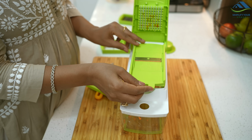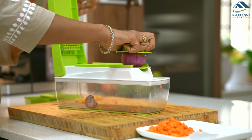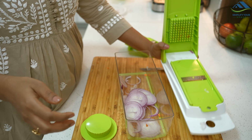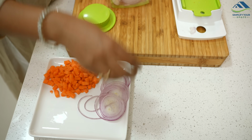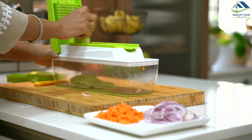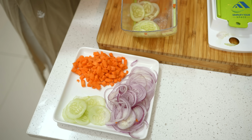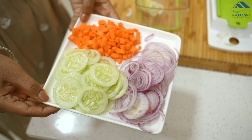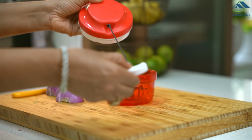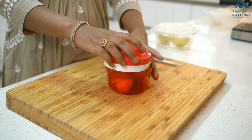Additionally, this tool can also slice vegetables quickly, making it perfect for creating sandwiches and salads, saving plenty of time in the kitchen. Furthermore, a string chopper is ideal for finely chopping onions, tomatoes or vegetables like green beans and carrots.